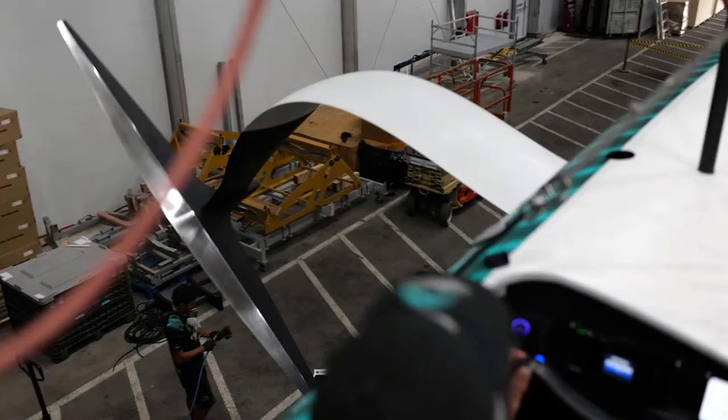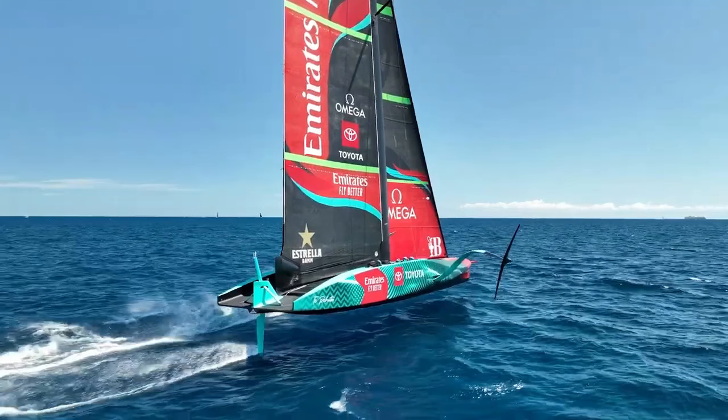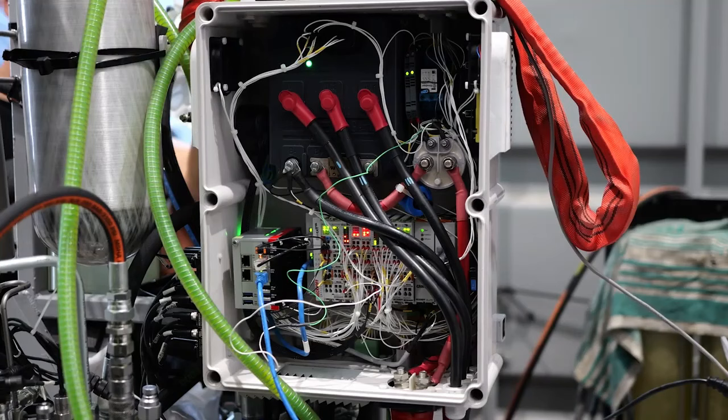There are many hidden parts to an America's Cup campaign where innovation, performance and talent remain unseen. Hydraulics is one such area, so much so that when Emirates Team New Zealand's new raceboat is launched next month, there will be very little of the department's work on display to the public or reconnaissance cameras.